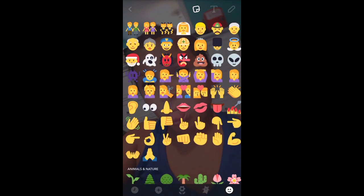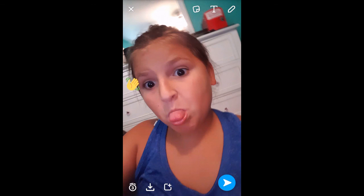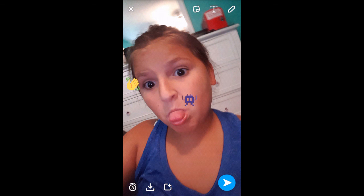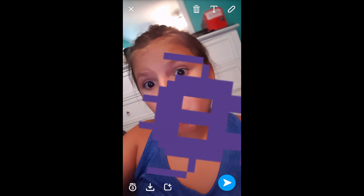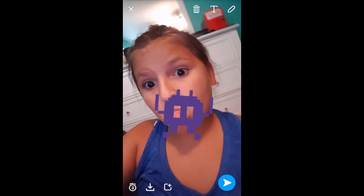So I'm looking, and I'm gonna do, let's do, stop it. Stop it, what? No, I don't want that one. Wait, this one. Hold on, I'm gonna enlarge it. And I'm gonna trash this other one. So this is the emoji. Okay, that's the emoji. So I'm gonna try making it. Okay, you ready? Okay, this is it.